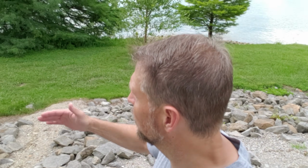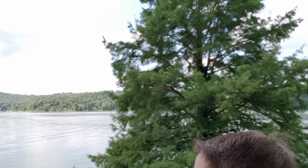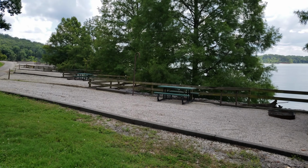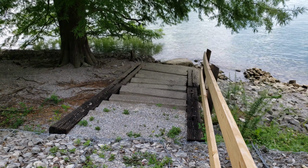So again, I'm still in Loop A, and I'm walking right along the water's edge, and these are tent sites. But they're literally right on the water. Hopefully you can kind of see that behind me. I'll walk through some of the rocks. Check this out. That's pretty cool. That's a cool camping site. If you've not camped right by the water like this, I definitely recommend it. Some of these sites even have steps that can take you nice and comfortably right down to the water's edge, where you can play underneath the shade of a tree.